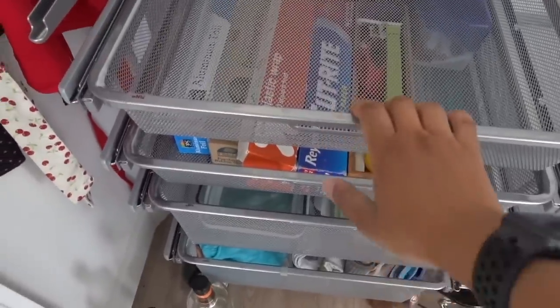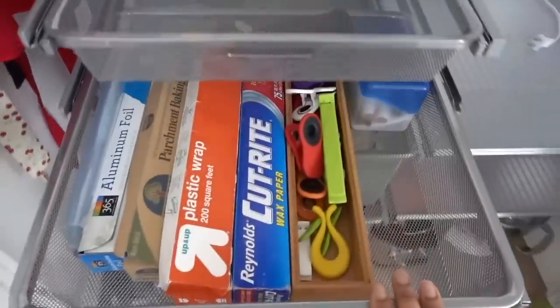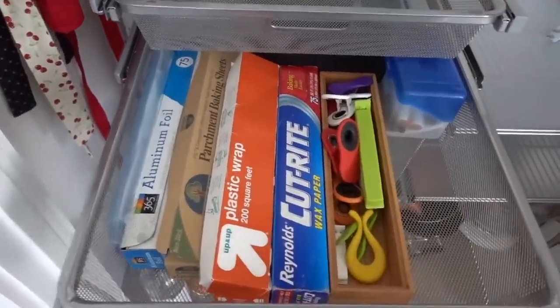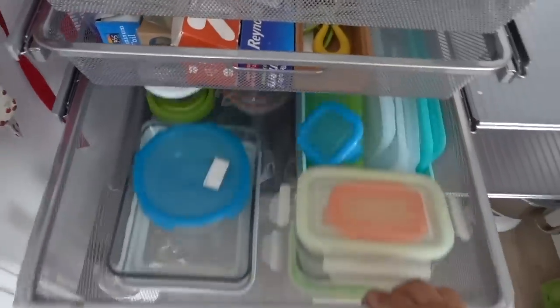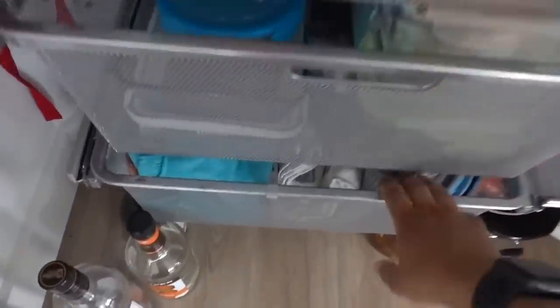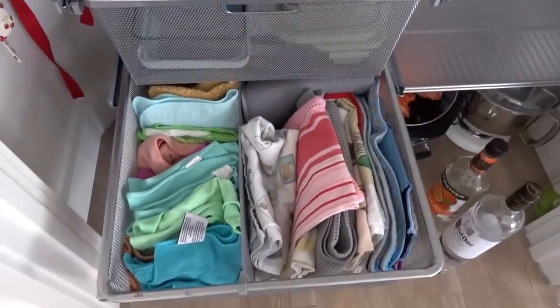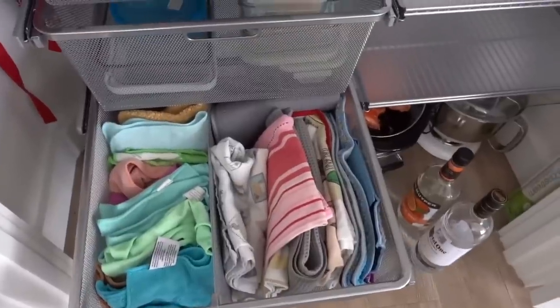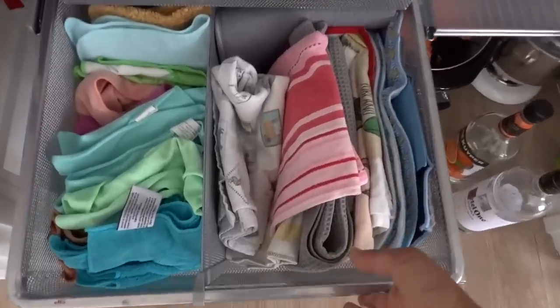Well, we did have potatoes and onions in this drawer. We've got our wraps and things like this in the drawer. It's really just thrown in here. Got food storage in this drawer, and the triple sec and the vodka. We've got kitchen linens. Oh, isn't that a mess in that drawer? So I'll have to neaten that up a little bit. But this has been working pretty well for us.